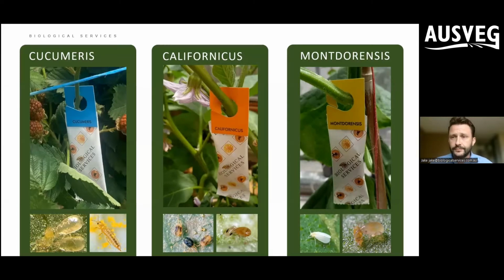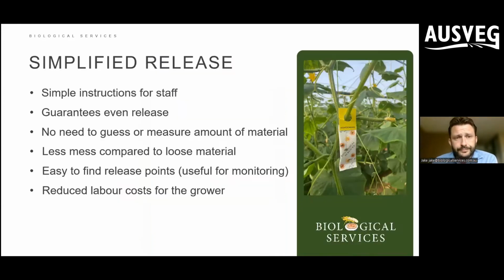Transporting the bugs is just as important as producing them, because you can produce the best bugs, and if they're not arriving in good condition, they're basically useless. With the breathable containers, and not being able to put them in styrofoam with ice packs, it's much more important that the transport is refrigerated the whole way. If they're not being put out straight away, they need to be stored in a cool room. Currently, we're producing sachets with cucumeris, californicus, and montarensis. We do have another one called Dorine, but these are the three main ones we've been using at the moment.